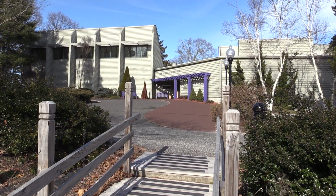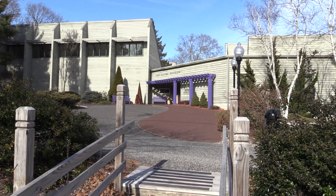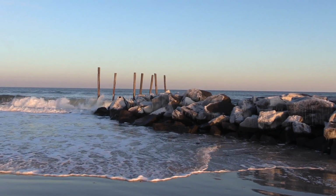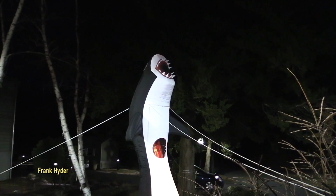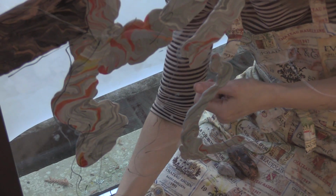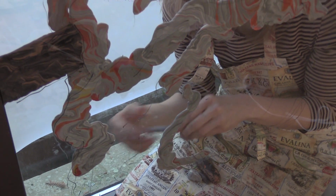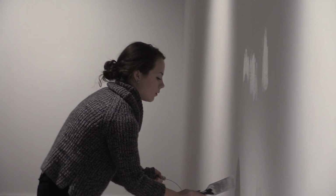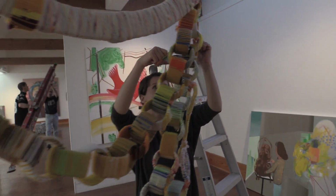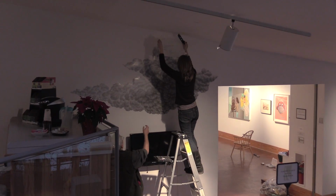The Noyes Museum is a terrific regional art museum. It's located not far from my home in Ocean City, New Jersey. A few weeks before the MICA show opened, I drove over to watch the installation process. The museum personnel were assisted by a number of the artists, and make no mistake, they worked like dogs.